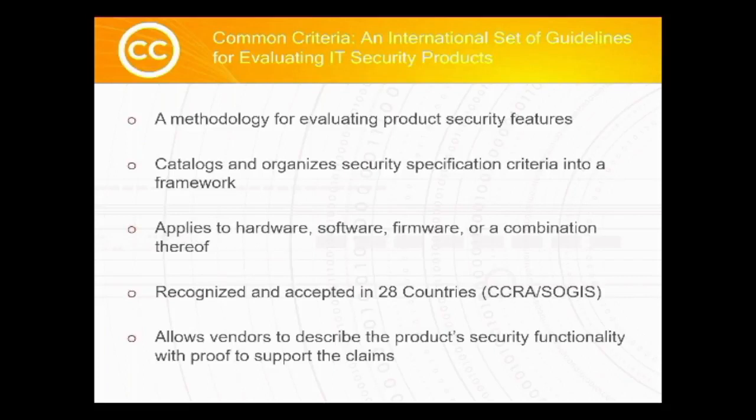There are 2 core international agreements that you need to be aware of. There's the CCRA, the Common Criteria Recognition Agreement, which is 28 different countries agreeing to recognize certificates produced by the other 27 nations. Additionally, there's the SOGIS agreement, primarily focused in Europe, that has 14 different nations all agreeing to mutually recognize certificates issued by those countries. There is some overlap between those 2 groups, but it is an internationally recognized standard.